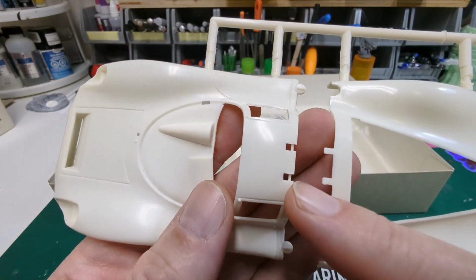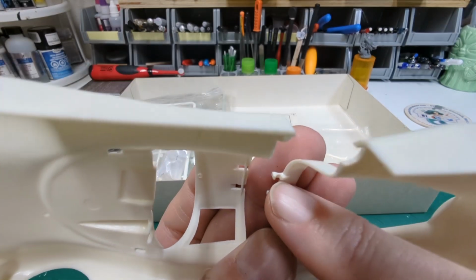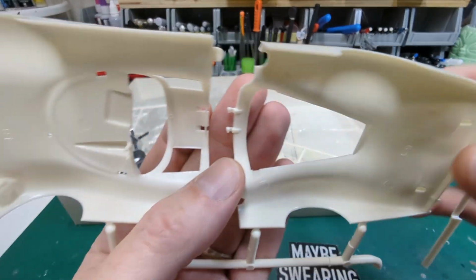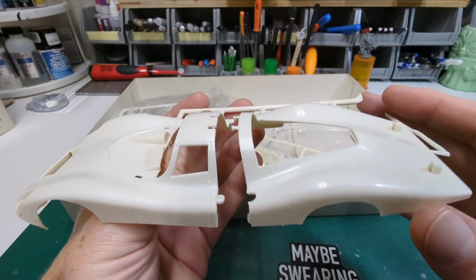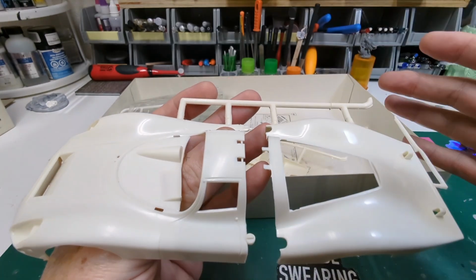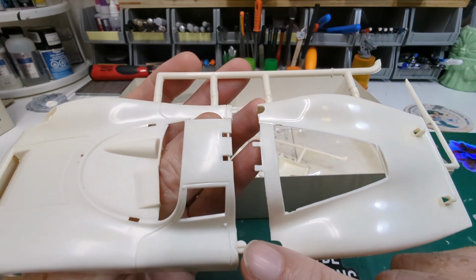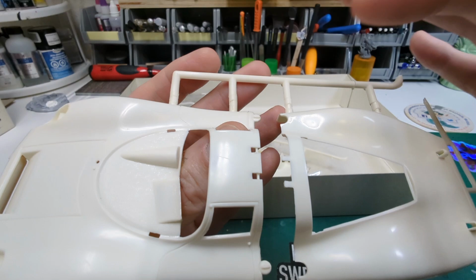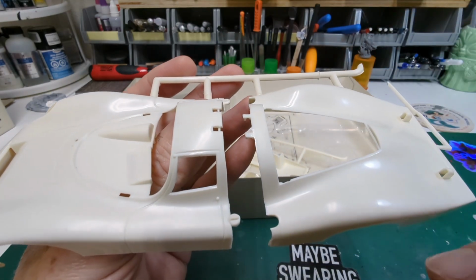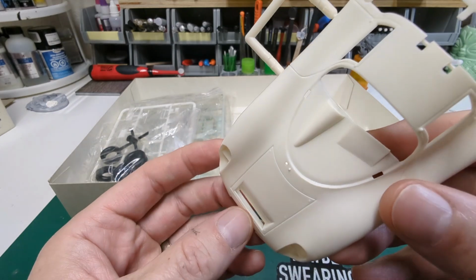But this is interesting. Look at this. We got little pins right in here. And then on the underside, those are kind of C-shaped there. So this professes to be an opening rear deck lid. So you're not just going to take that off and set it to the side. You're going to have it propped open. That's cool. Got some filler caps here, maybe this has two. I bet this has two fuel tanks in it. Or maybe one's for oil. I'm not 100% sure, but maybe two tanks. And then look at that. That's molded open there.